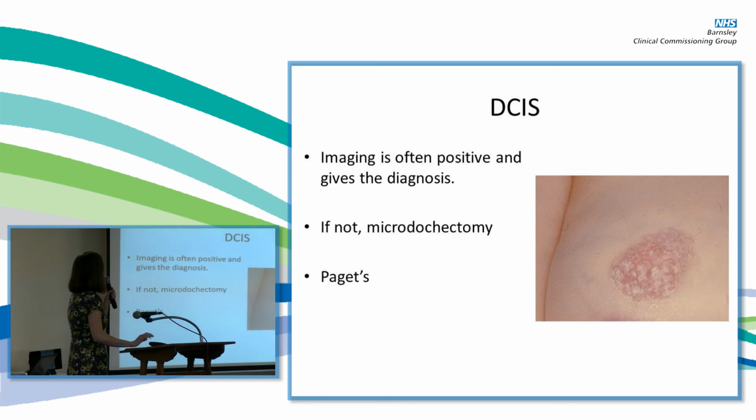Paget's disease, we get quite a bit of skin changes referred through. Paget's disease is always on the areola area rather than elsewhere on the breast. It's where the ducts are coming through, so either the nipple or areola area, and typically if it's extensive, then you're going to get erosion of the nipple. So that's quite classical when it presents like that. But generally when we see something like this, we'll be doing a punch biopsy to confirm the diagnosis.